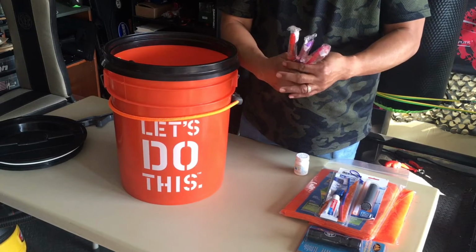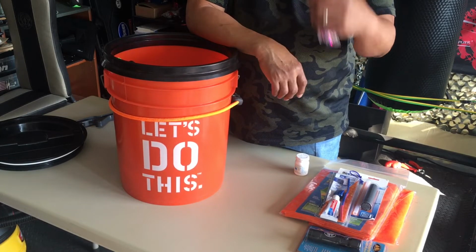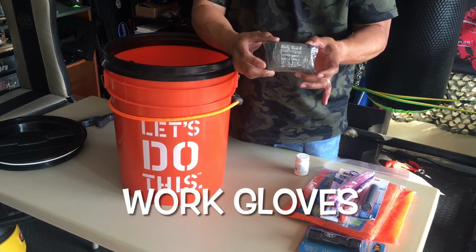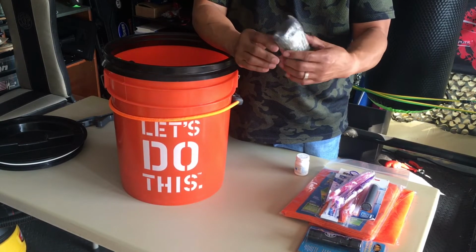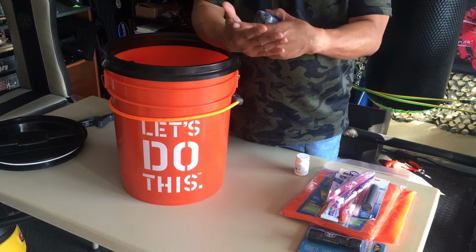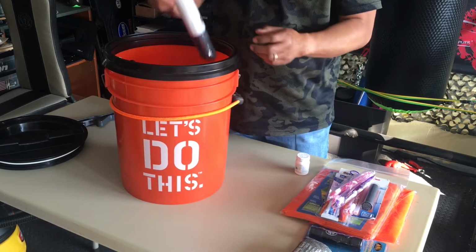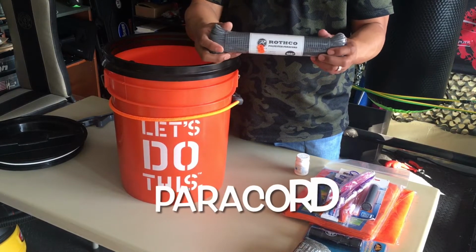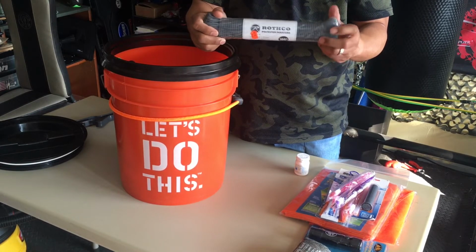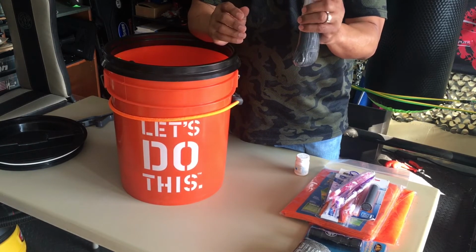Then I also have individual toothbrushes for each member of the family. Then what I have here is a work glove. It's folded in a bag because I ordered it like this, and it's also cut proof. You can protect yourself from a knife or something. Another item I have is a paracord. It's the same material they use for parachutes, so it's very strong, and it's very good to have one in your emergency kit.